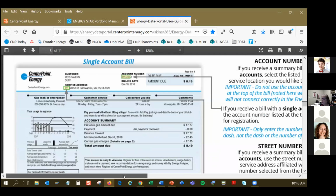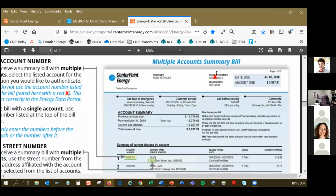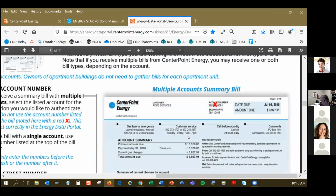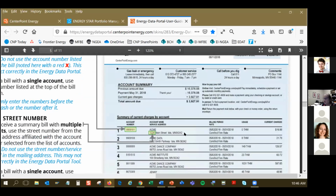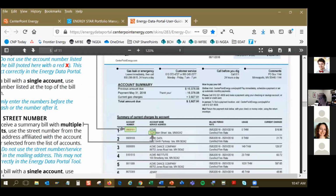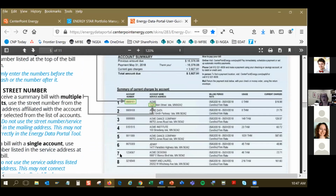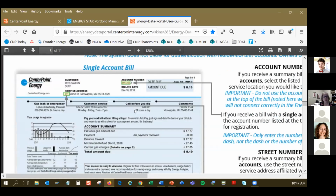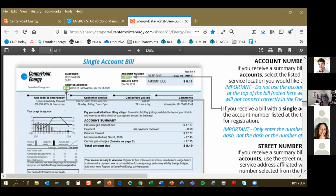You may have a different type of bill, which is called a summary bill. It looks a little bit different. It has a list of multiple accounts. If you have that, the information is going to be in a slightly different place. You'll know it's a summary bill because the account number at the top will say 8,000 something, followed by a bunch of numbers. And the account information for those you're going to grab from the list of multiple accounts shown on the bill. Most people will probably have the single account bill where there's just one account per one bill, but be aware that the information may be in different places depending on what type of bill you have.